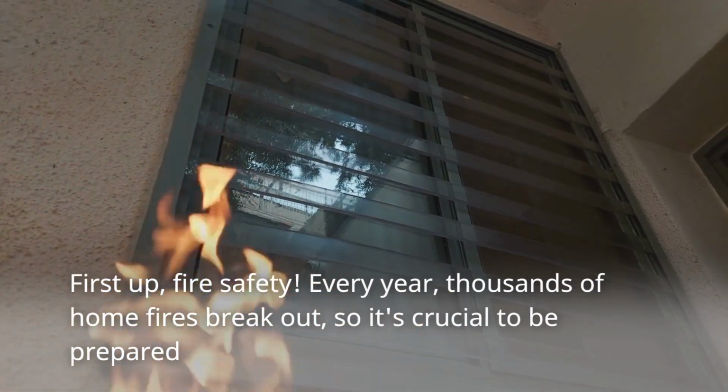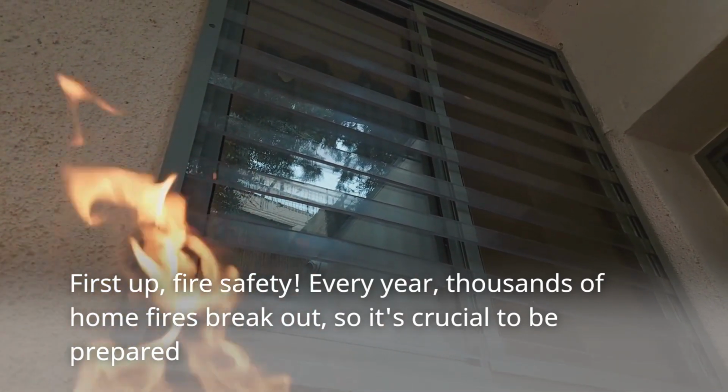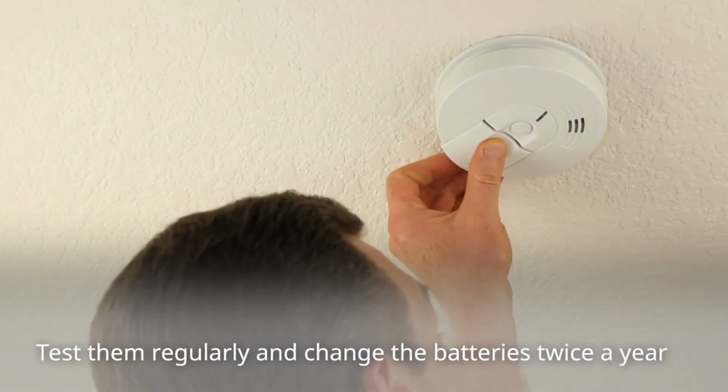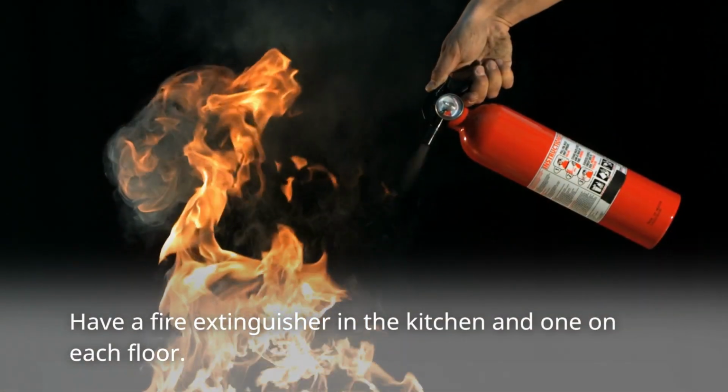First up, fire safety. Every year, thousands of home fires break out, so it's crucial to be prepared. Install smoke detectors on every floor and near bedrooms. Test them regularly and change the batteries twice a year. Have a fire extinguisher in the kitchen and one on each floor.